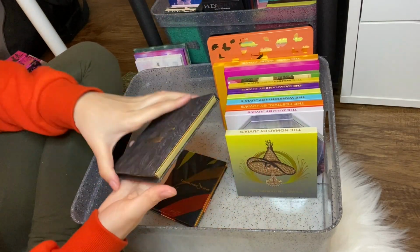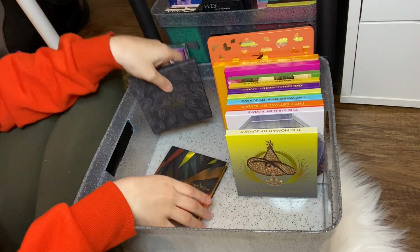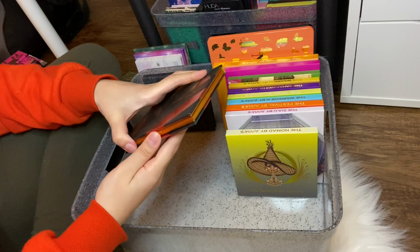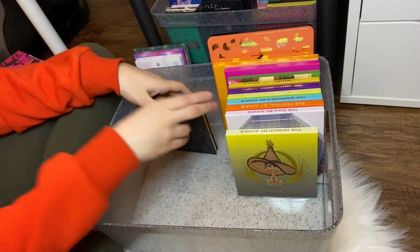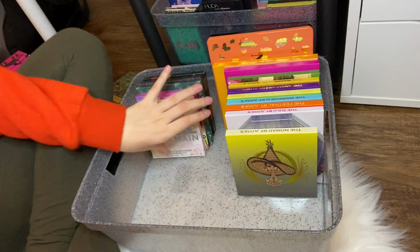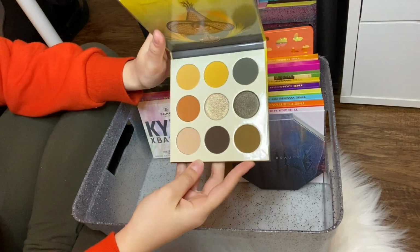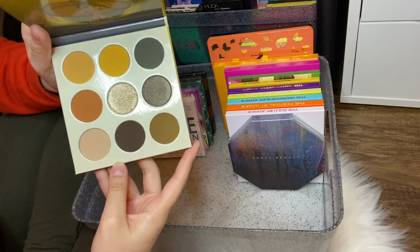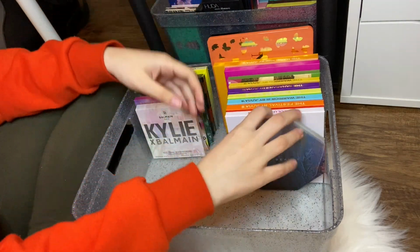This is the Power one. Love this one. Not getting rid of this one for sure. And then the Safari Rain, beautiful palette. Not getting rid of it for sure. Keeping it. Colourpop really makes my favorite formula, so I'm not getting rid of it. Juvia's Place Nomad looks like this. I just got this for Christmas. This is a really pretty palette. I'm keeping it for sure. This is the Fenty Beauty.